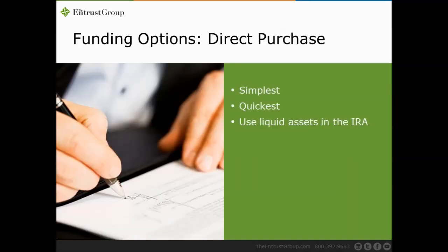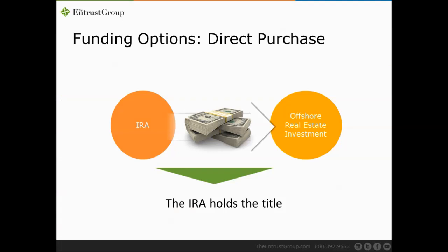So first off, the direct purchase using cash. It's the simplest and quickest, and simply you're using cash inside your IRA. As I said earlier, you have a couple hundred thousand dollars in your IRA, and the property is worth less than that. You just take the cash and use it to buy the property inside your retirement account. So simply, the IRA has cash and buys offshore real estate. Title is held by the retirement account.